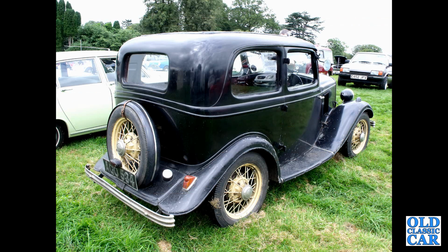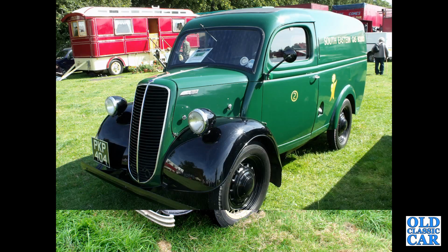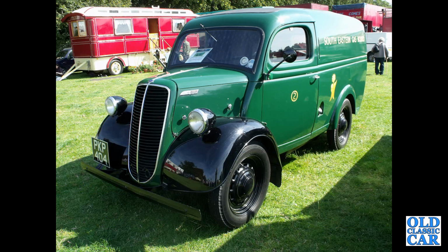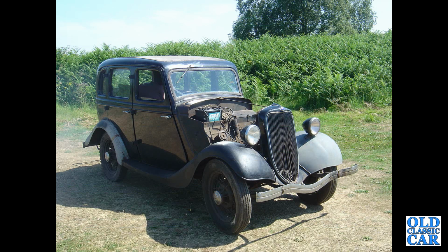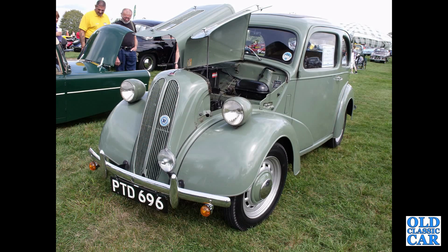The rear view of a nicely preserved Model Y at a show. AGO 534. And an immaculate E83W van that pops up at shows from time to time. And a smart Model Y four-door out in the sun, running merrily to itself after several years of being stored away. And an Anglia E494A, PTD 696.